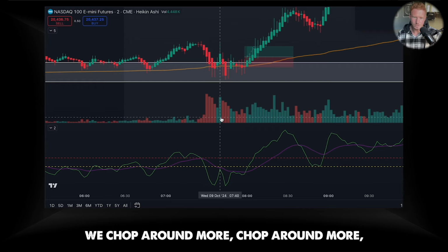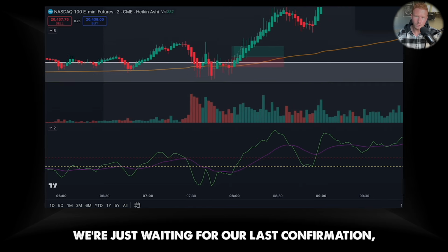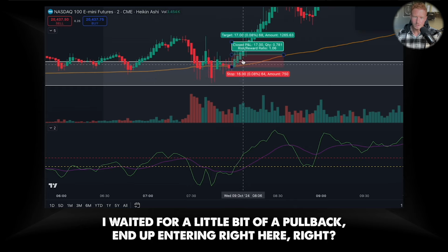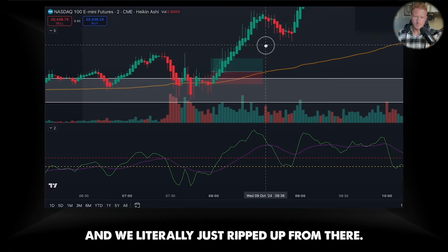So what do we do? We chop around more. We're still holding this low. We're still holding the bullish market structure. That's all in check. We're just waiting for our last confirmation, which is that RMAC. We saw some good volume down here. And eventually we got the confirmation right here on this candle. I waited for a little bit of a pullback, ended up entering right here, right? And then as you can see, this is the first time we closed above the top line and we literally just ripped up from there.